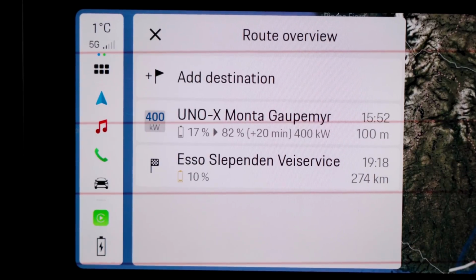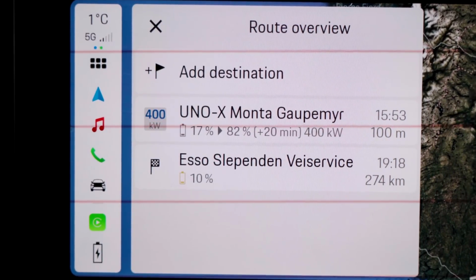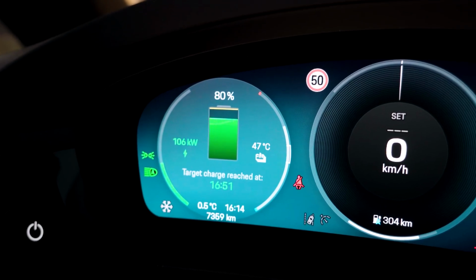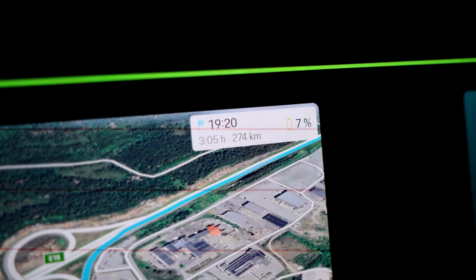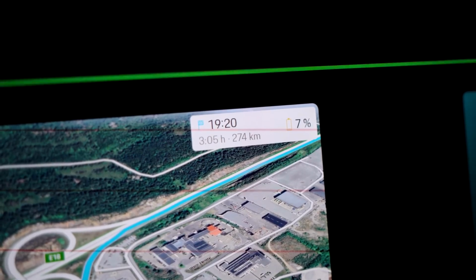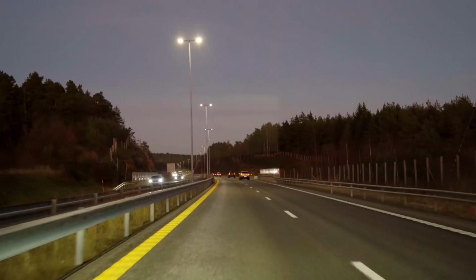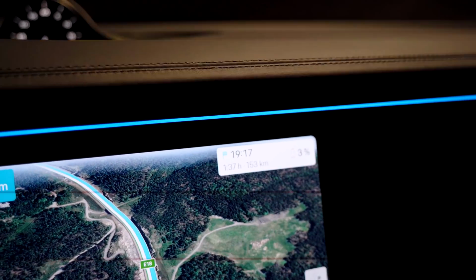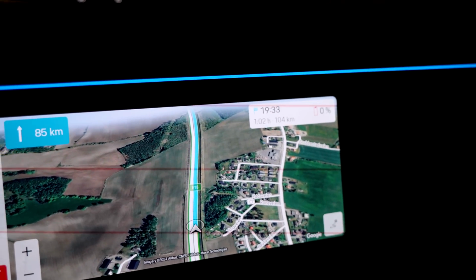It turns out the car wanted us to charge to 82% to have an estimated state of charge of 10% on arrival. I disconnected at 80% when the car said we'd arrive back in Oslo with 7% battery to spare. As the sun set, the evening approached and the temperature started to drop, so did the estimated percentage the car predicted we would arrive with. And once that prediction hit 0%, I started to get a little nervous.